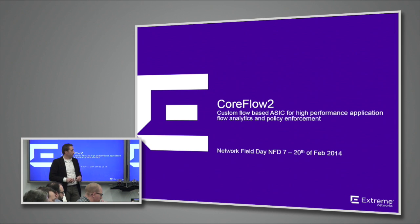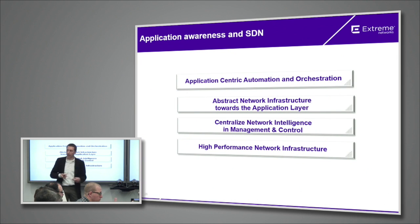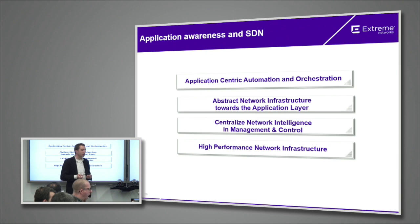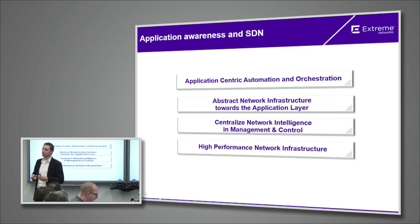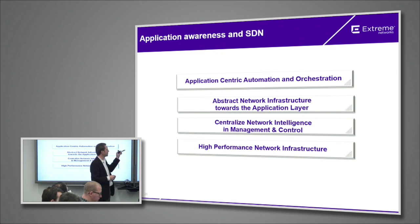Okay, I said we have three different components here. First one is the ASIC technology itself, CoreFlow2. And that goes back to another discussion that we already started here. So how do we provide application awareness in a flow-based environment? And what does an application really mean, and how is it represented in such an architecture? I mentioned it already, that somehow relates to SDN as well.